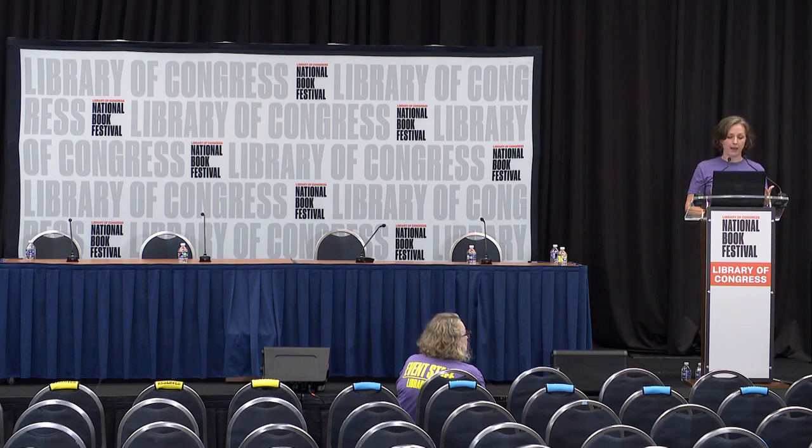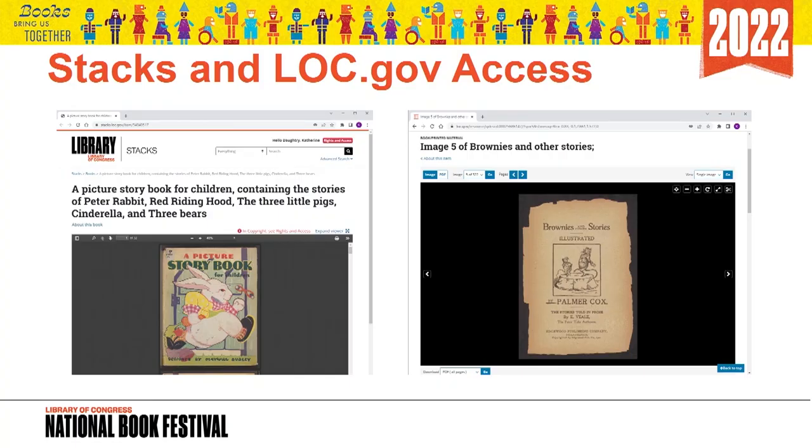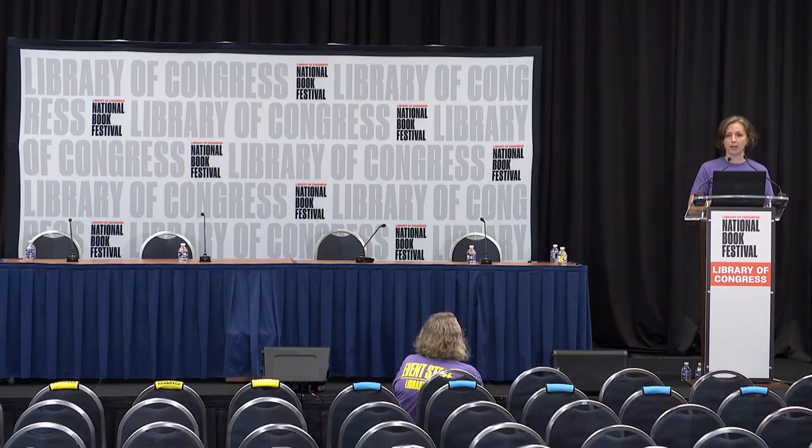So we've got two ways of accessing those books. First is Stacks, which, similar to the born-digital data, if you're in the Library of Congress campus, then you can access it through Stacks and read through the books in a PDF. If you're anywhere in the world and the items are out of copyright, then you can access them through the Library of Congress website. So the item on the right, the Brownies and Other Stories, that's an item that has fallen out of copyright, and therefore we have made it available to everybody in the whole world. So if you go on the Library of Congress and you search the catalog, you can find this item.